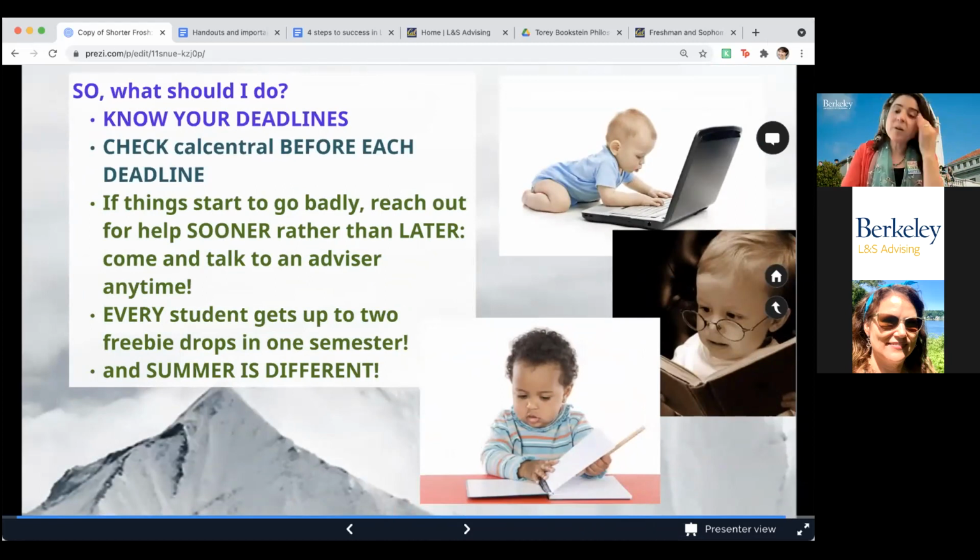There's a link to an online deadline sheet in the handout I sent you, but also you can always find our deadlines on our main website. Right now they list the summer deadlines, but it'll list the fall deadlines once summer is over. If you have questions about what any deadline means, talk to your GBA advisor or come into L&S or talk to our virtual front desk.